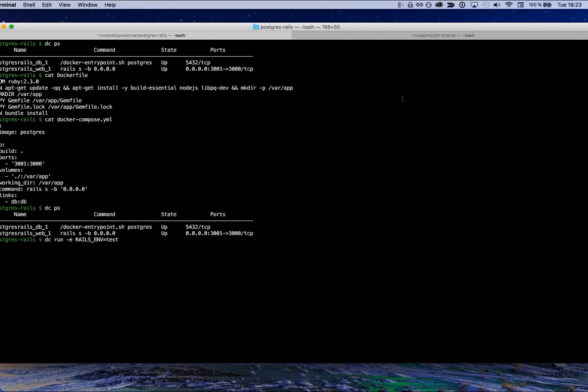And we have some tests in this Rails application that I'd like to run. And I can do that just by simply saying docker-compose run. I want to make sure that we're running it with the right Rails environment variable. So I can say -e RAILS_ENV=test to pass in the test environment variable. And then I'll pass in the name of the service that I want to run the command against. So notice that I'm typing web instead of postgres_rails_web_1, which you can see in the docker-compose ps above.